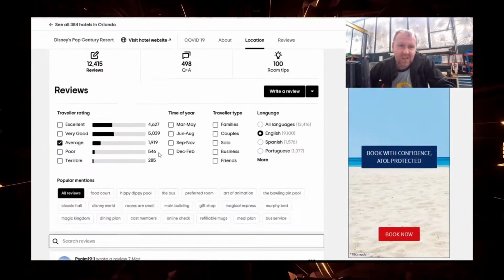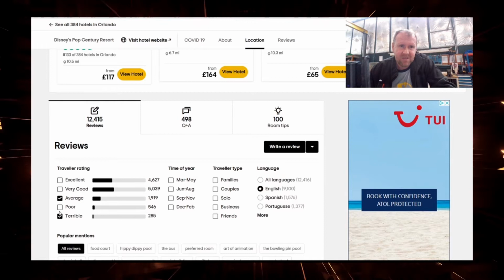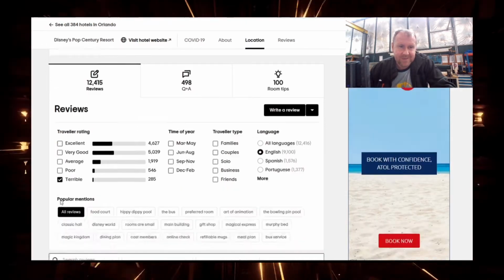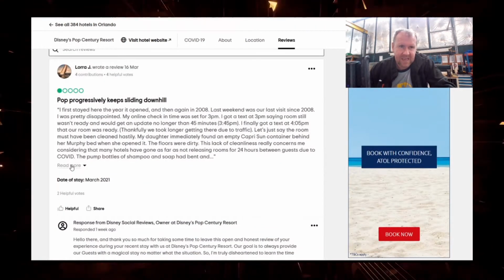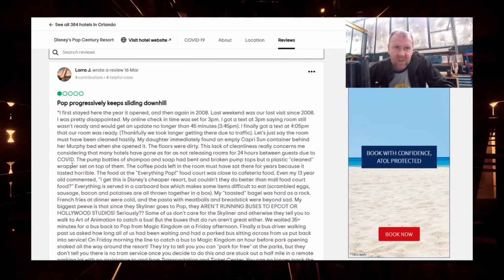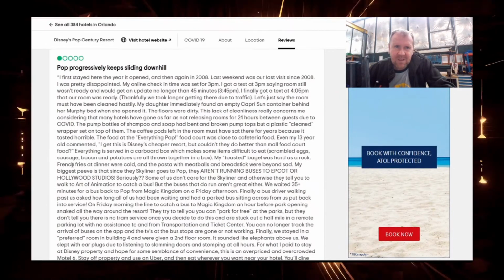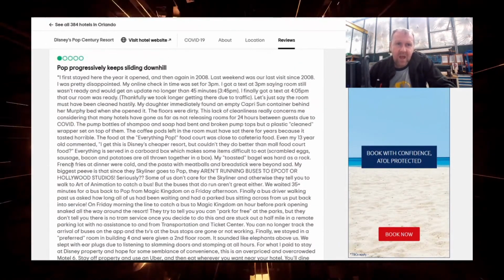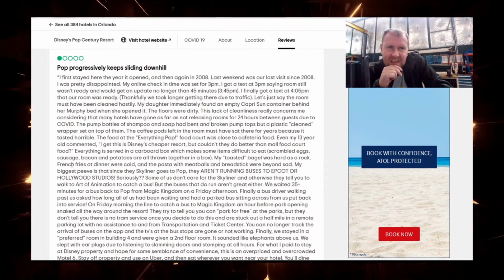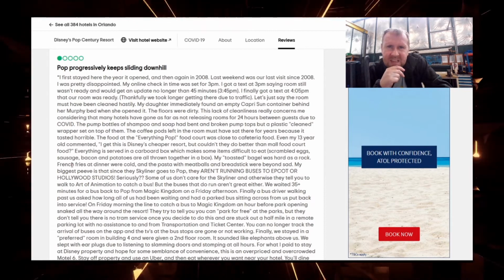So, okay, let's move on to the terrible ones, as my mouse doesn't let me do it. Okay, looks like we got a big rant here. So Laura J wrote this on the 16th of March. Pop progressively keeps sliding downhill. I first stayed here the year it opened, and then again in 2008. Last weekend was our last visit since 2008.